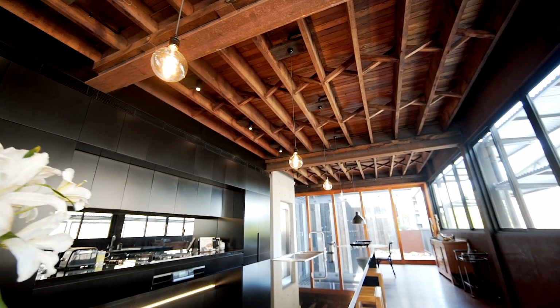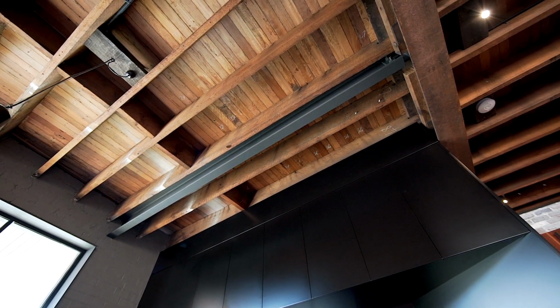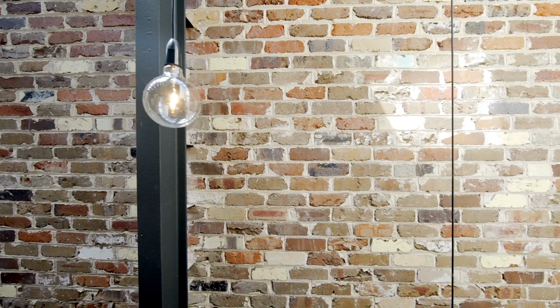So then we set up a whole bunch of rules. Everything original fabric would remain the colour and the texture that it was. And anything that we put in the space then was painted, and generally painted black. So when you see something that's painted black, that's an addition into the space. But where you see something that's nice and raw, that is the original fabric of the factory building.